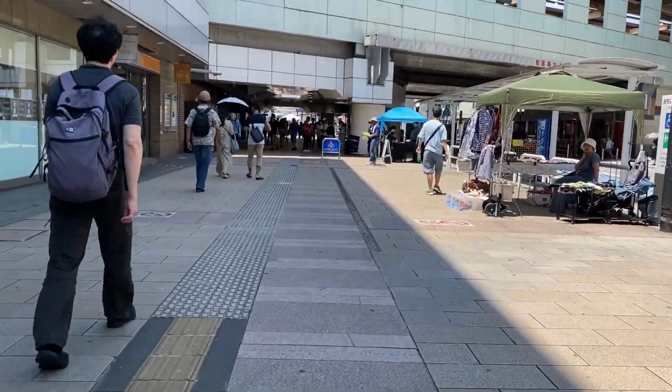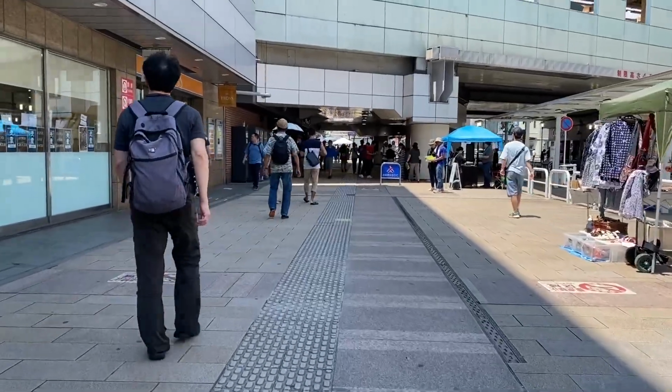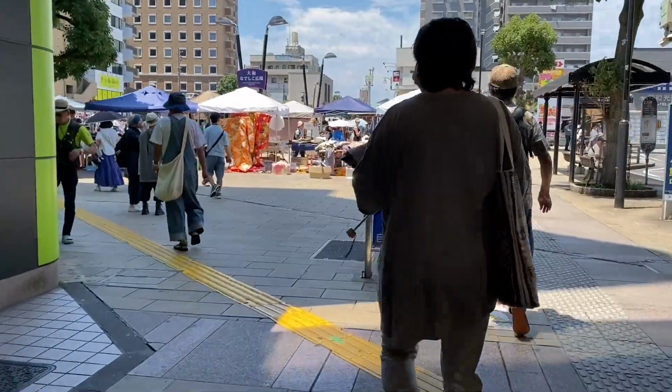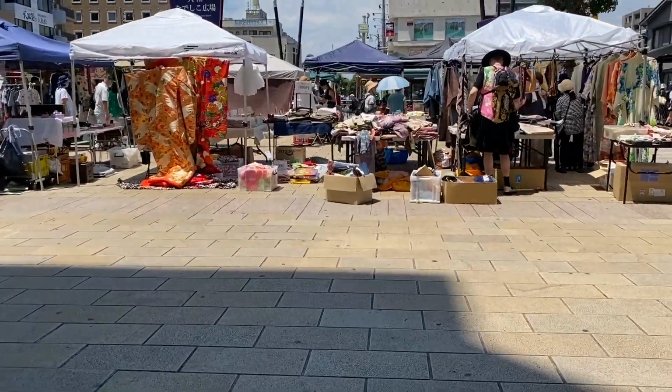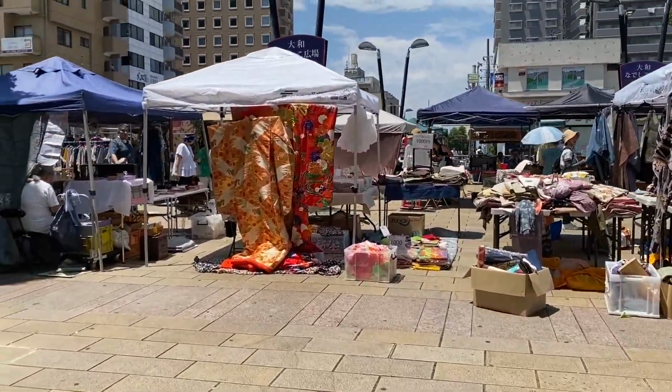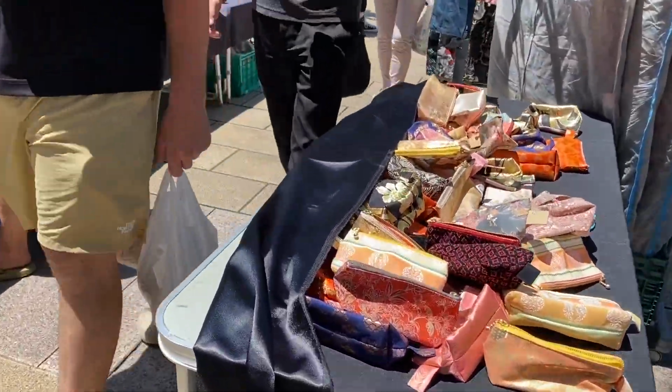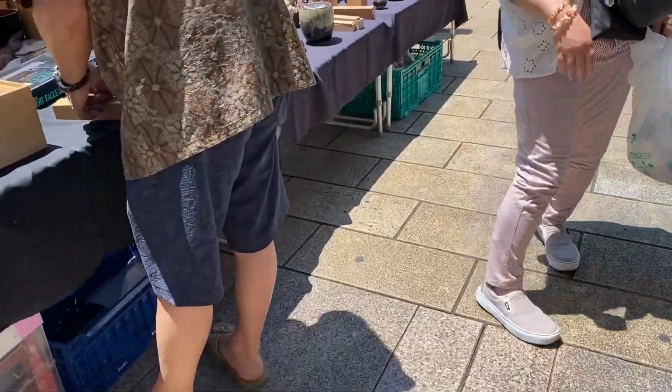I tend to spend more time usually in this other section that we're going to. Here we are. The stall directly in front almost always displays a bright and eye-catching kimono. We're going to go left though. Still quite a few people come to support the vendors even in this humidity and heat.